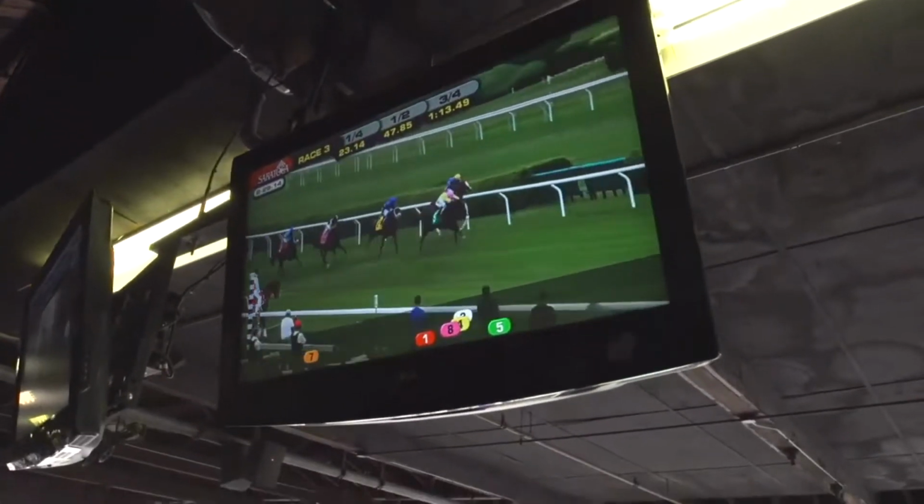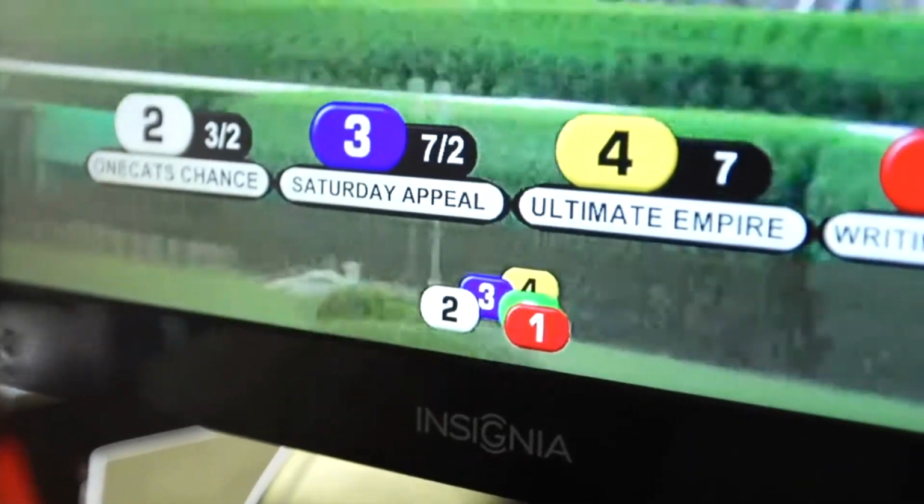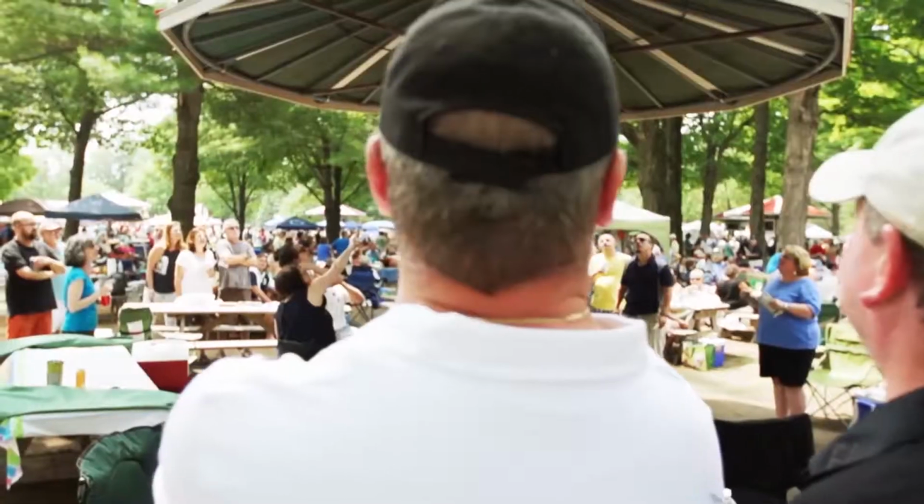In my first experience here at Saratoga and any live racing event, I feel that Trakus has helped me, while watching the monitor, really see the placement of the horses with great ease. Trakus makes it very clear about the position of the horses, and it is very, very much up to date, second by second.